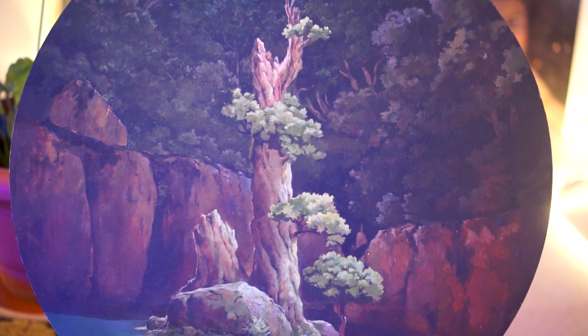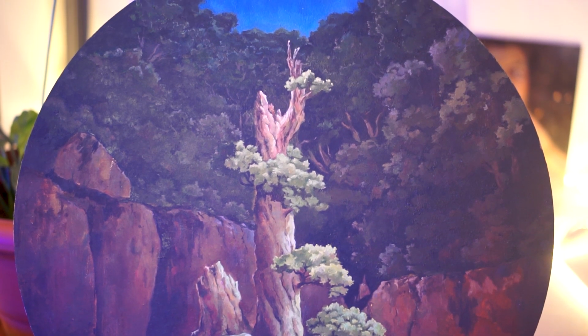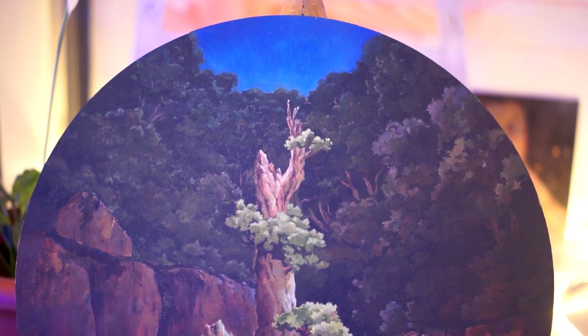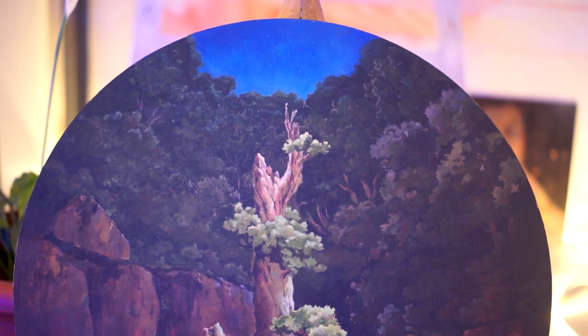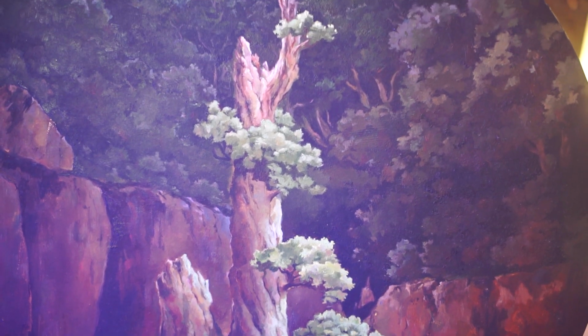And while I was painting this painting, when you see the scene in the movie, it has a square rectangular frame, obviously. So I had to fit in around these globes, around this round center. I had to fit the entire painting inside, and it was difficult. But yeah, I really love how it turned out.